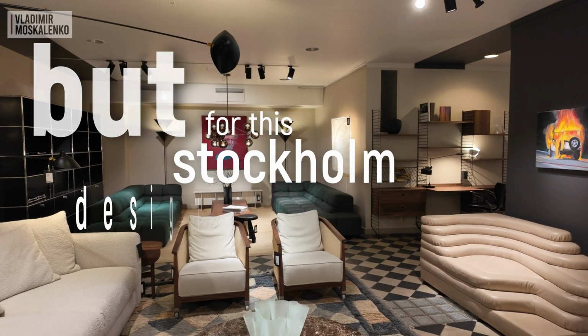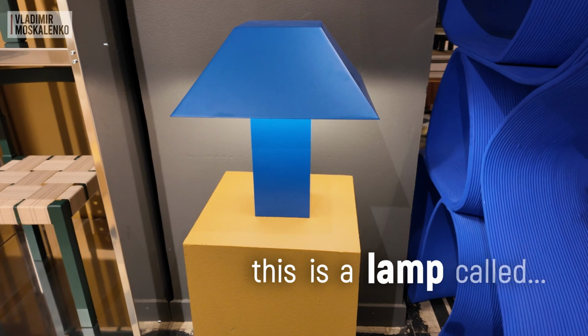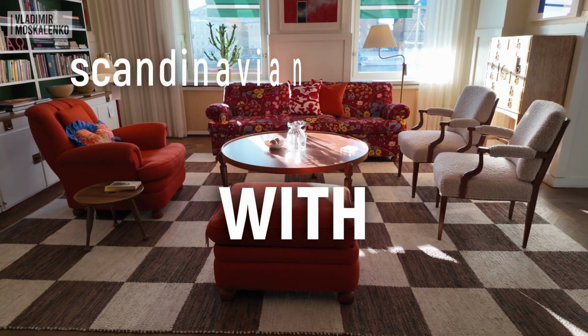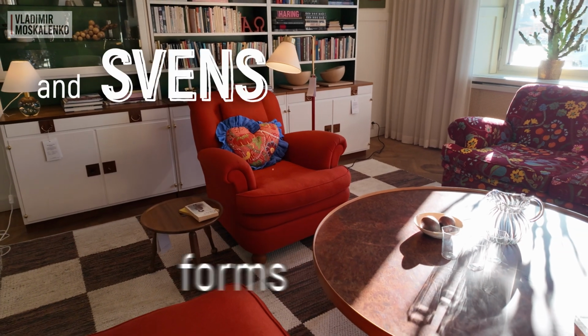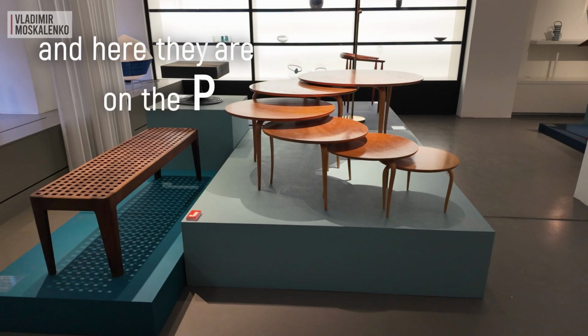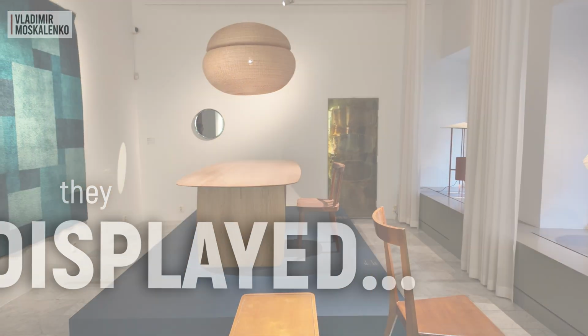But for this Stockholm Design Week, they have also prepared absolute novelties. This is a lamp called. We are well acquainted with Scandinavian minimalism, restrained brands, functional forms, and Svensten promotes. And here they are on the podium, painted in shades of this blue they displayed.